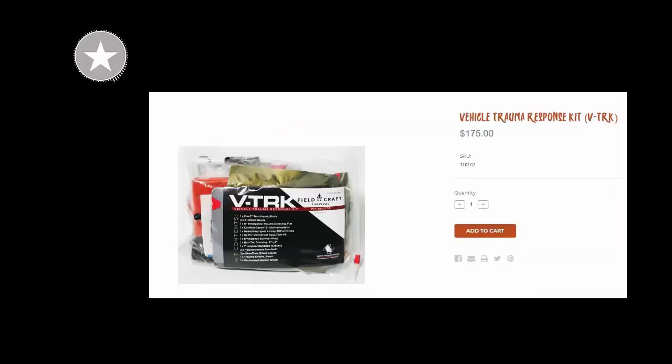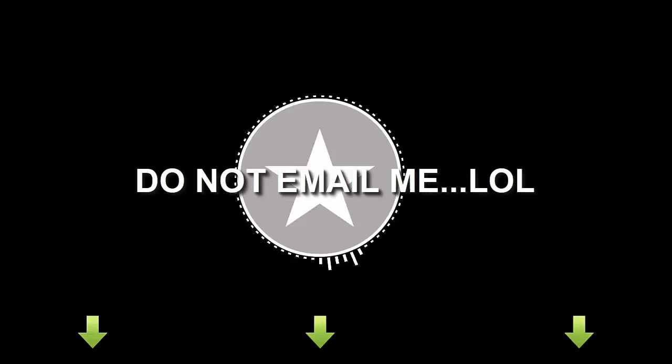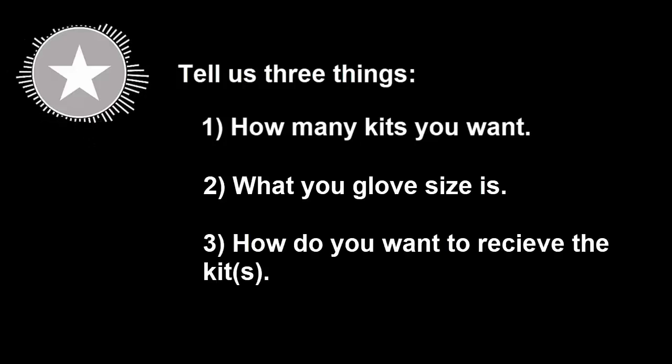Now, if you live in the middle of nowhere, it's not our fault that it costs $7,000 to ship a package to you. For comparison, our overpriced competitor's kit with shipping is $186.69. Now, the first thing you need to do is send us an email to the address listed below. You need to tell us 3 things. How many kits you want, what your glove size is, and how you want to receive the kit.